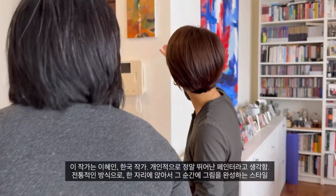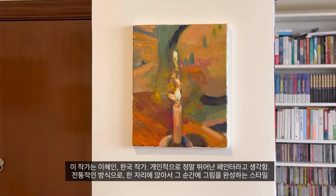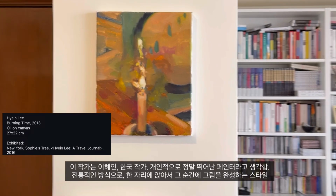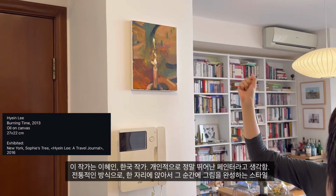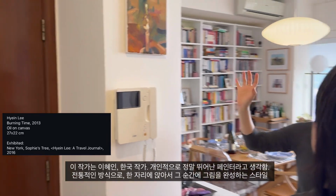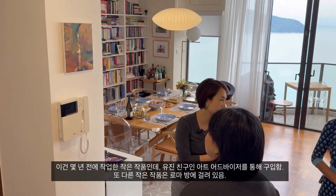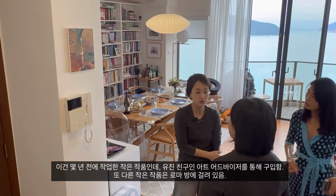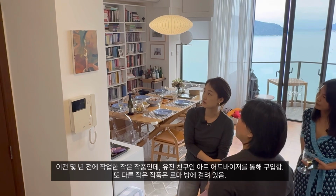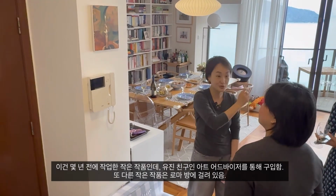This is Hyein Lee, Korean artist. Personally, I believe she's a really good painter, and she paints in a very traditional way, where she sits there and finishes the painting in that moment. This is a small piece she did years ago that I got through Yujin's friend, who's an art advisor. I saw it, and I have another piece hanging in Roma's room.